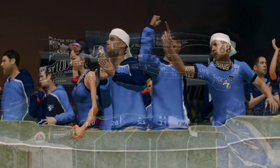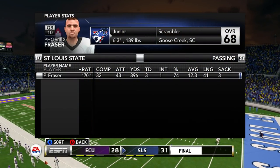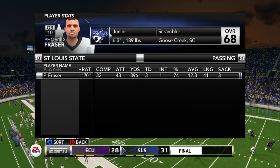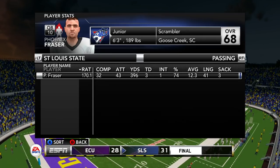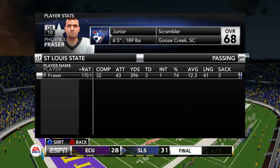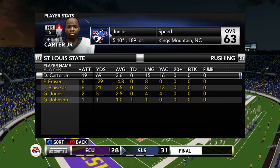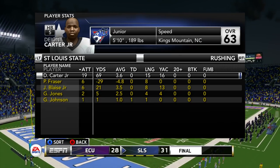32 of 43, almost 400 yards, 3 total touchdowns. And West scored twice as well, helping out his quarterback. And even Deion Carter, he ran the ball well. Jabari Blaze checked in and got some yards as well. He had 6 attempts for 21 yards. But that is how you win a game.